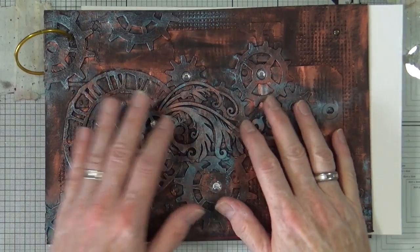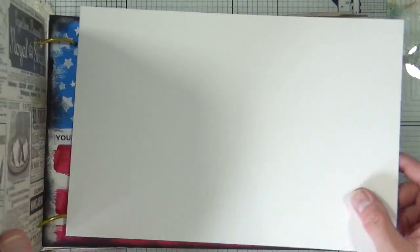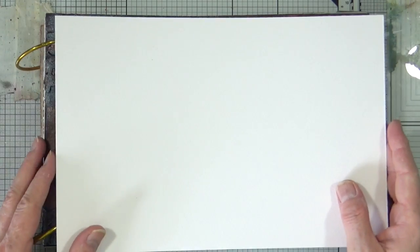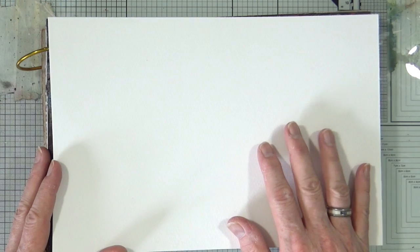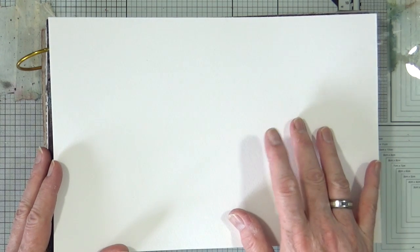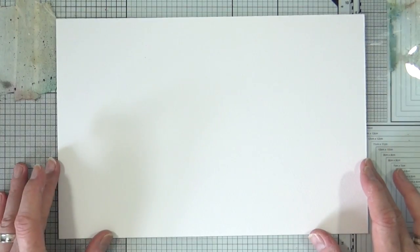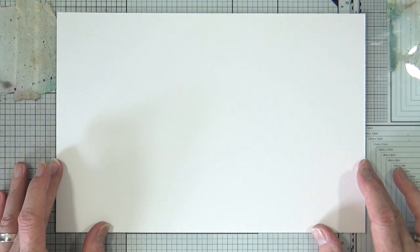So this is my 8x12 art journal, and this is a piece of 300 GSM watercolour cardstock. It's about 140 pounds in imperial weight, and that's the page that I'm going to be working on today. So hopefully, depending on how long it takes me to create this page, I'll do it in real time. If not, then I'll have to speed it up. But that's just the luck of the draw. It all depends on whether or not it takes me too long.